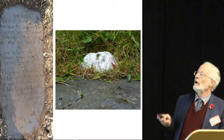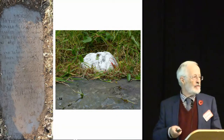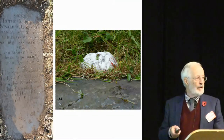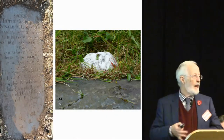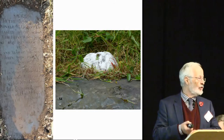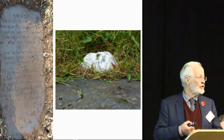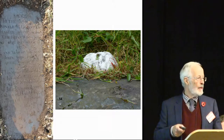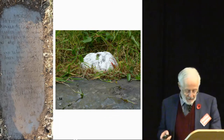Okay. This one, another McLaren, skipper of the sloop Christian. I've searched the internet and can't find anything about a sloop called Christian. This quartz boulder, there are quite a few of them scattered around the churchyard. Is this a reversion to the pre-Christian habit of putting quartz pebbles at burial sites? I don't know.